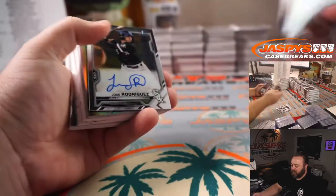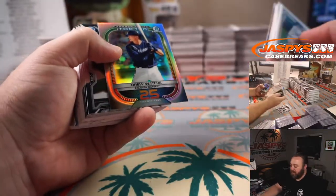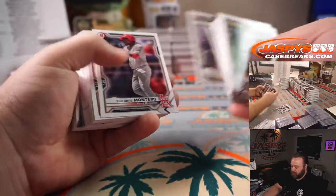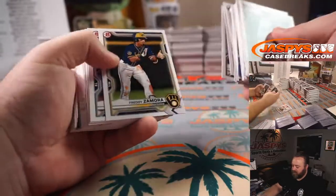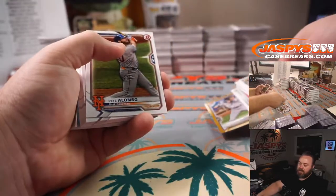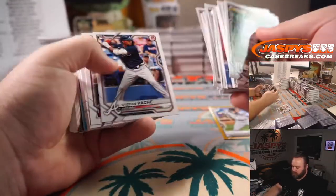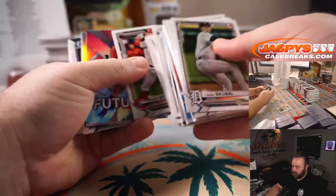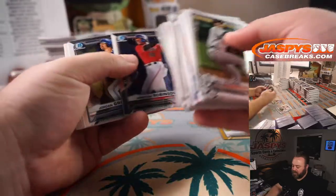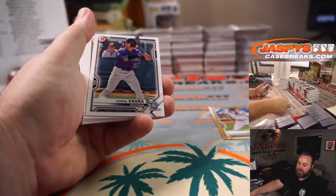Alec Baum for the Phillies, and Jose Rodriguez, Bowman first auto for the White Sox, Walter Lutz. Drew Waters for the Braves. Blaze Jordan for the Red Sox. Eddy Diaz to 50 for the Rockies, Anthony Liu. Reed Detmers for the Angels, Jarred Kelenic for the Mariners, and Jesus Luzardo for the Athletics. Jonathan India, atomic for the Reds, Jordan Cohen.